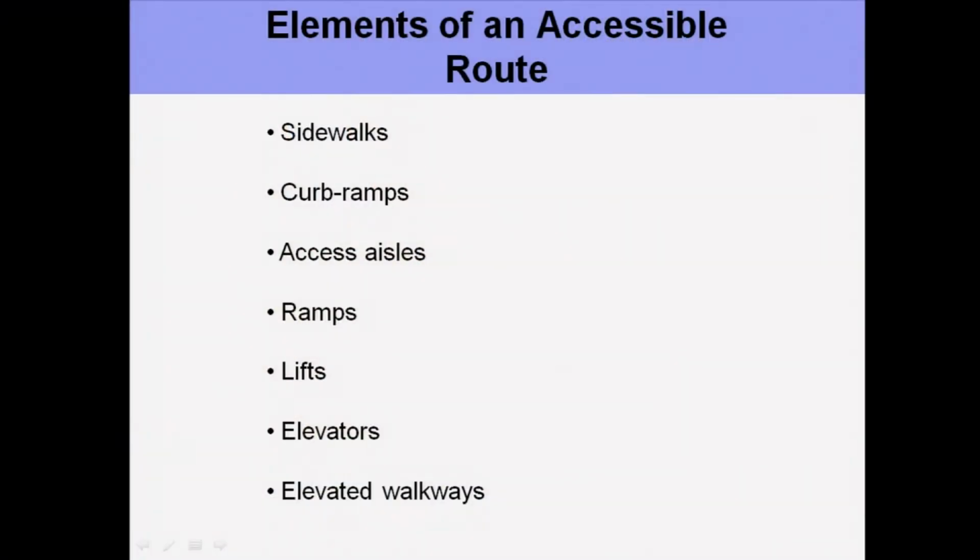So what are the elements of an accessible route? Say you're starting at the parking lot. Access aisles are usually the first thing you see if you're standing in the parking lot, and that's an access aisle to get from the parking lot to a curb cut to a sidewalk. And all of those elements have specifications. The access aisle has specifications, the curb ramp has specifications, the sidewalk has specifications. And all of those have required slopes. If you have a steeper slope than 1 in 20, pretty much you are talking about a ramp, and that is part of an accessible route.